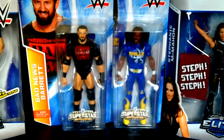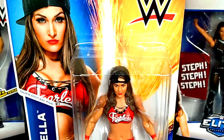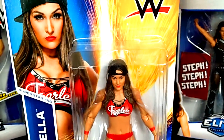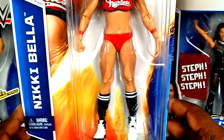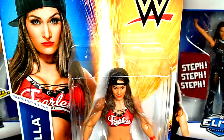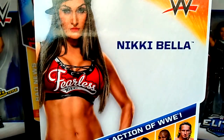And the last two figures I picked up are from the Basic Series 52. Here we go. Bam! Nikki Bella is rocking the building. What? Again, another diva is in the house. Awesome. This is the first Nikki Bella or any female figure that I picked up. This is awesome. Fearless Nikki. Really, really nice. Got the hat backwards. This is a real cool figure. Never had her in my series at all. This is number 46. Superstar. This is awesome. When I saw her, I'm like, oh, I gotta pick her up.